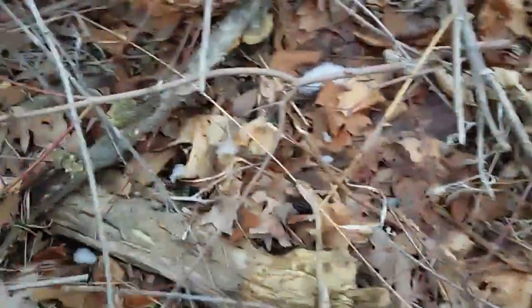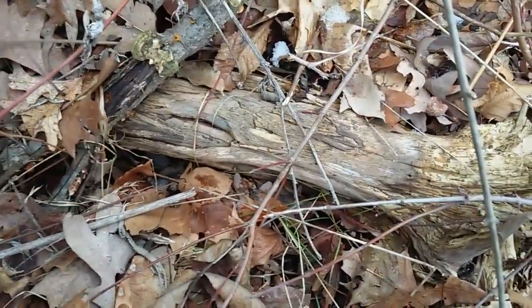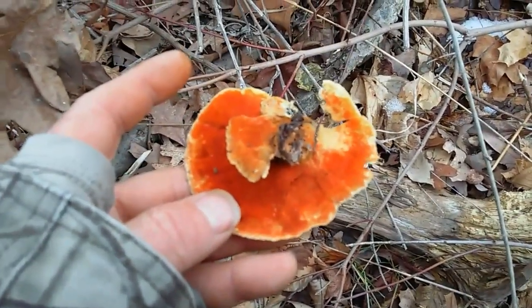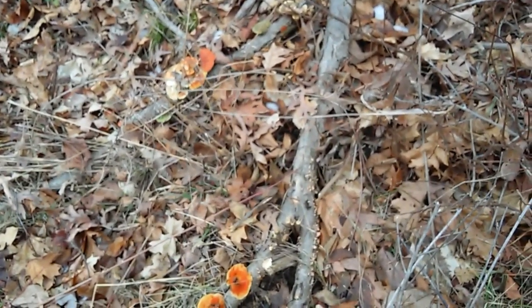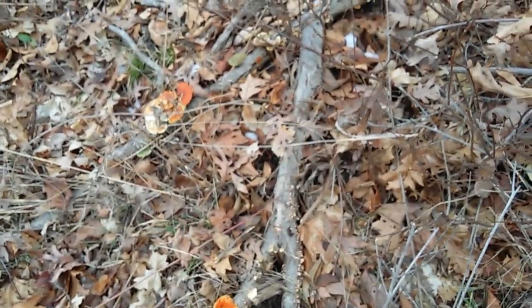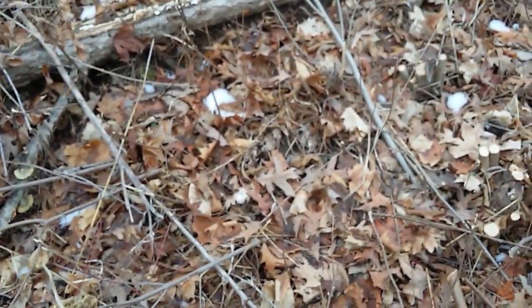See, here's the other one. And I know these are, it looks like one. See, this is doing the same thing. But these are growing in a circle. They're not growing quite. It looks like a Berkeley's polypore, which grows in a cylinder. But I've never seen them do that before. That's my first one. I knew what it was. I just never seen one in the living.